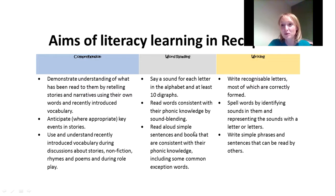So obviously the more that we do at school and the more you work on it at home as well, they will all get there. Okay, so we've got comprehension, word reading, and then obviously we've got our writing as well, so writing recognisable letters, spelling words and writing simple phrases. But again, in reception, any writing we truly value and we really promote that sort of writing for a purpose, writing for enjoyment, things like that. So that's a big part of our provision.